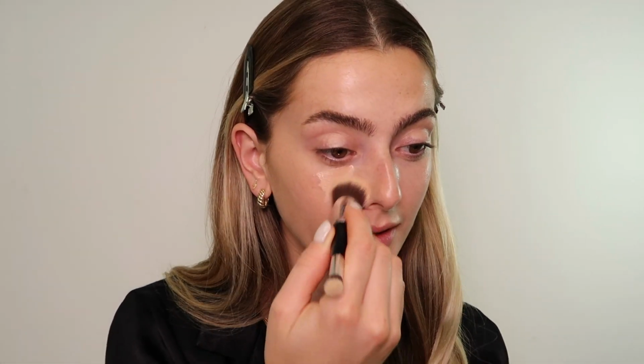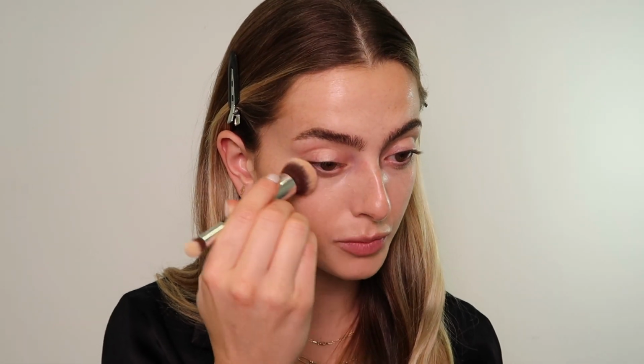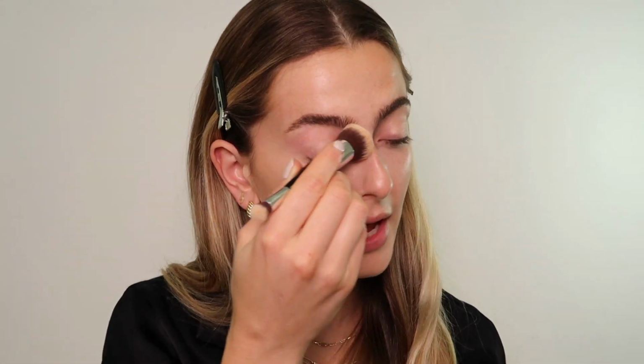Love how lightweight our concealer is. If you haven't tried our concealer or haven't heard about it yet, our concealer is a beautiful skincare infused product developed with beautiful botanical vegan powered extracts to help balance the skin's microbiome.